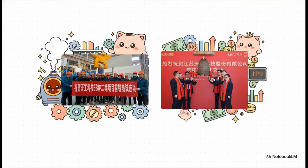And these two images, they just capture that journey perfectly. On the left, you have this incredible industrial achievement, workers celebrating the test of a brand new furnace. And on the right, the financial milestone, executives ringing the bell for their IPO on the stock exchange. It's a story about both making things and making markets.